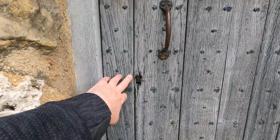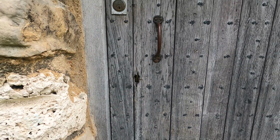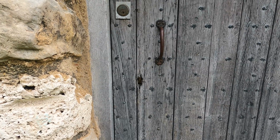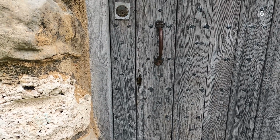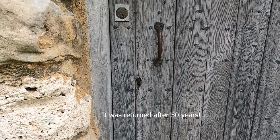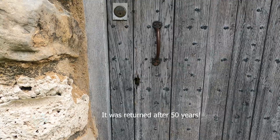You can gain access to St Leonard's Tower. There's full details of how to do that on the English Heritage website. However, it used to be accessible by a large key. Now this was lost for many years. You can see the keyhole here. That key was lost a long time ago. However, it was recovered and sent to the current key holder by post after, I think, about 30 years. I'll post a link in the comments about that.